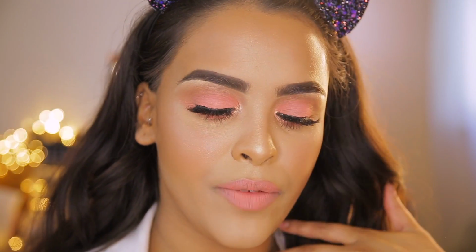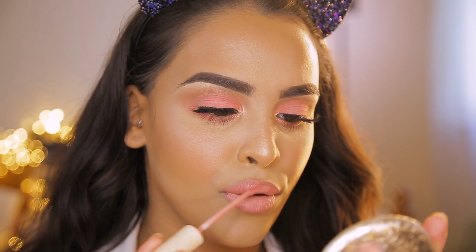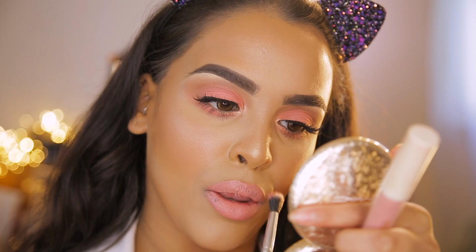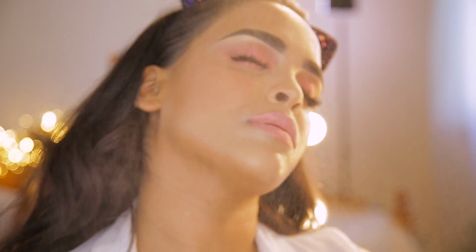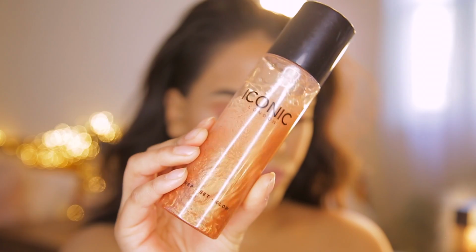Okay, just to finish the lips off, I'm going to take a little bit of this Revolution Matte Liquid Lip in the shade Buff. It's a little bit more pink. I'm just going to pop it in the center and then just buff that bad boy out. Using my Fix Plus in the scent Rose, I'm just going to spray this all over the face. And now just to finish this look off, I'm going to take a little bit of my iconic London Prep Set Glow. This is in the shade Glow.